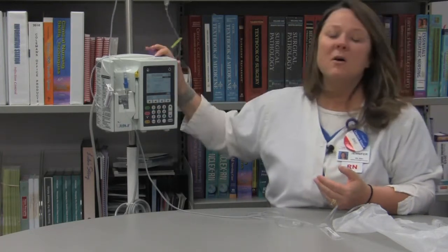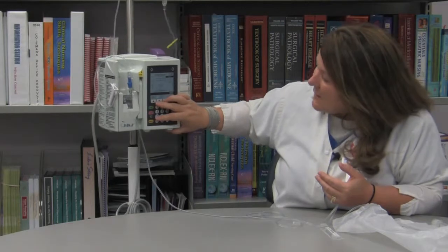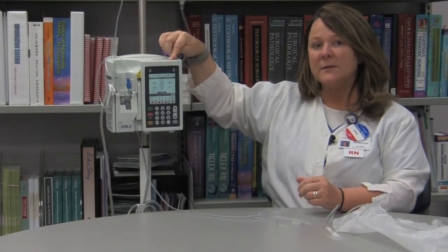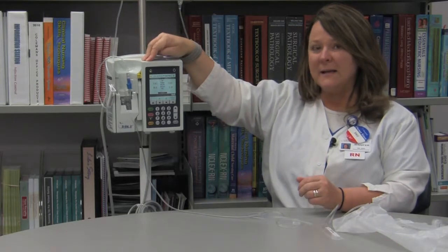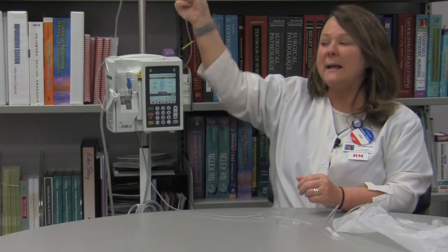Once again, when you hit start, it will ask you as part of the safety software to confirm your program. So if all of this is programmed correctly, I'm going to hit yes. Now, if you can see, you will have your piggyback pumping. So channel B, the green light is flashing, and your primary channel A is delayed. So if you walk in the room at any given time and somebody has both hanging, you should be able to look at the pump and easily tell if your primary's running or if your piggyback's running, or if they're running concurrently.